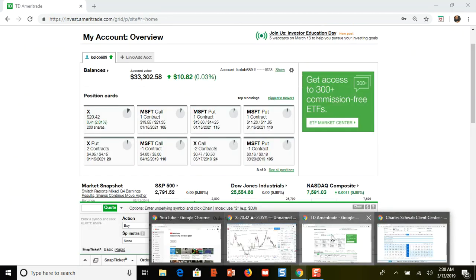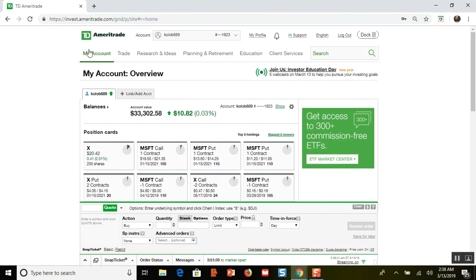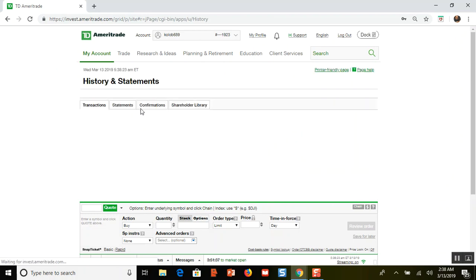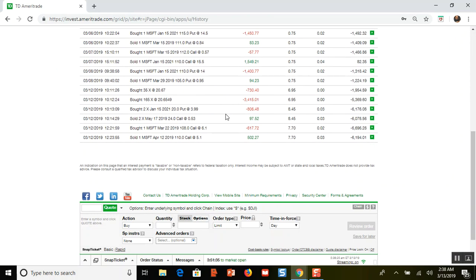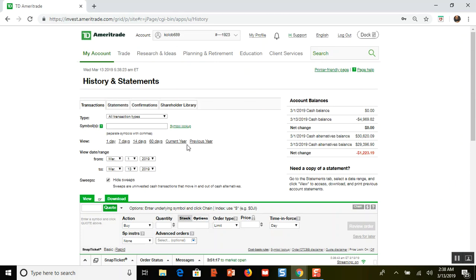And let me go back to Ameritrade and let me explain something here. So again, if we go back to my transactions here and we look at the price that I bought those puts, you can see that I bought them right there at $3.99. So basically $400 a put plus their $20 puts, and I bought US Steel at $20.66. So my maximum risk per 100 shares is $466.